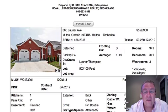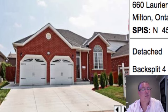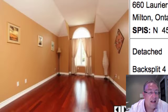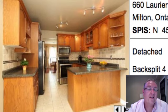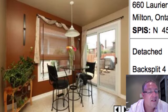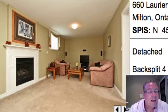This one on Laurier is $559,900. It's a back split, and it's a newer style home. It's in Timberley, right by Holly, kind of. 50 by 100 foot lot, and they were built, there was a bit of an infill development that went on. I don't know the age. I think it's probably less than 20 years ago. I think it was in the 90s. And yeah, you can see that it's generally been done very well.